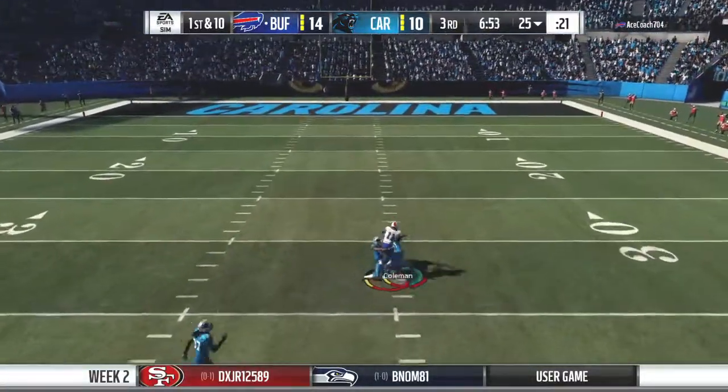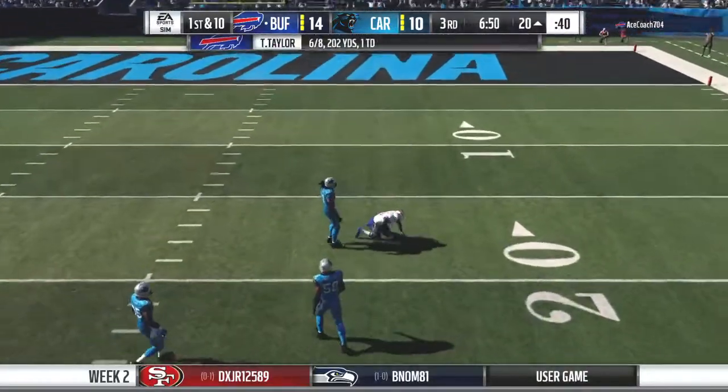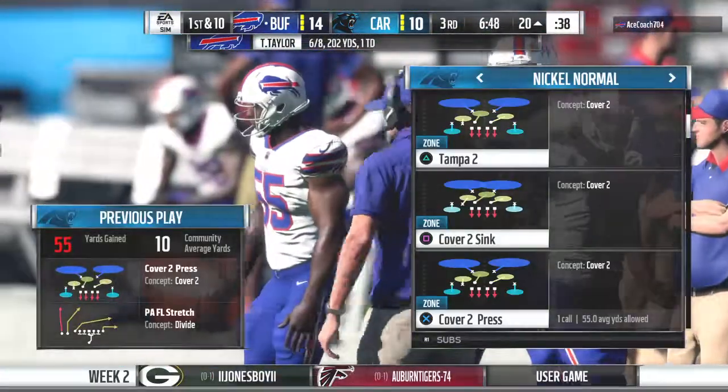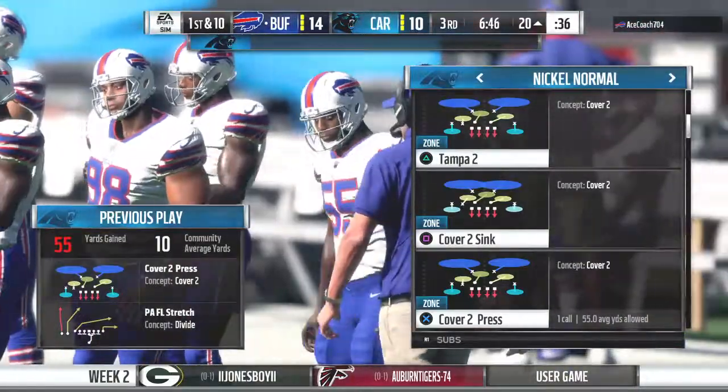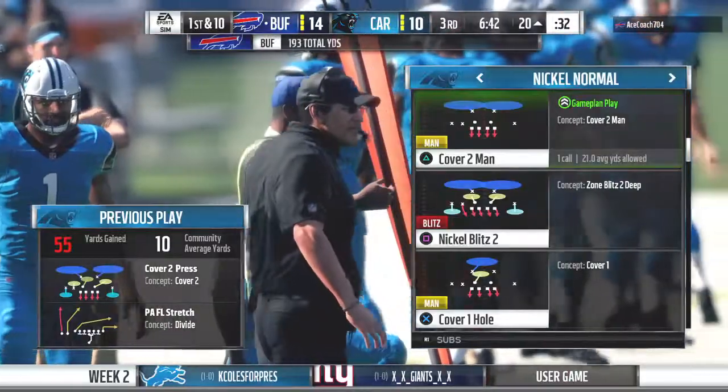Show him one. And got his man, complete. And he is down deep into Carolina territory. A big play here for the Bills. 55 yards.